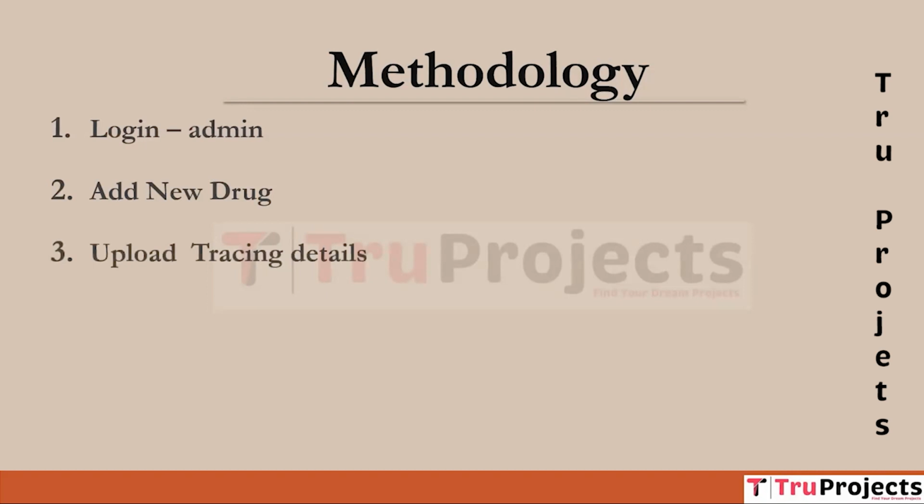Upload tracing details. The admin can also update tracing details for existing drugs. This involves selecting a tracing type and entering the current tracing information. Upon submission, the updated tracing data is securely recorded on the blockchain for all users to access.